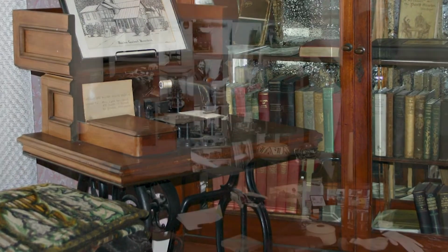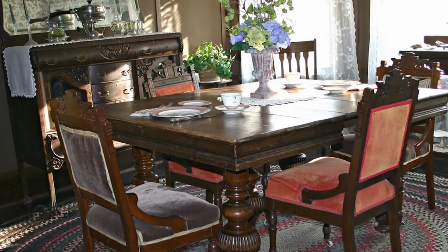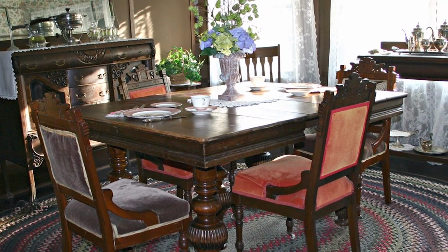Okay. We could look at the dining room quickly. This is the original table that the McClintocks had, and that's where they ate all of their meals. The organ also they brought with them from the east by covered wagon.